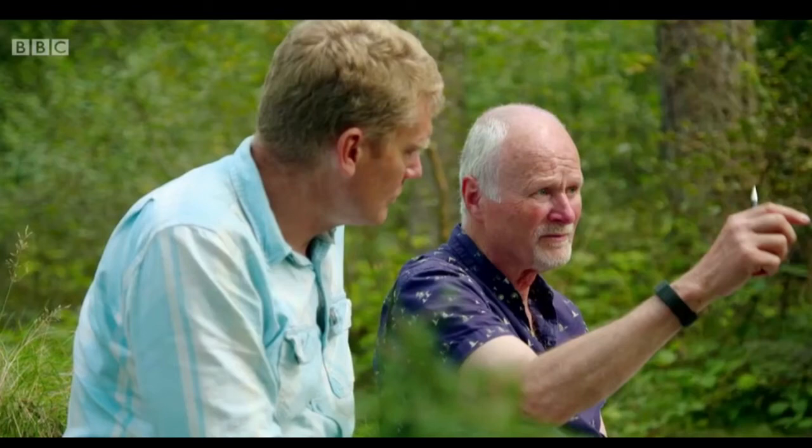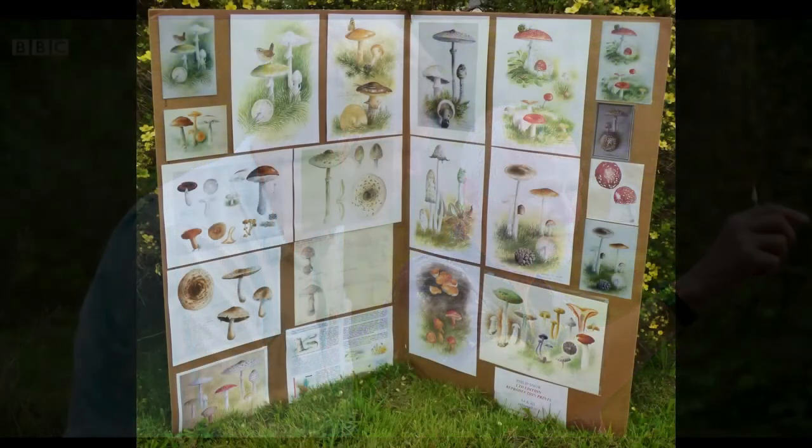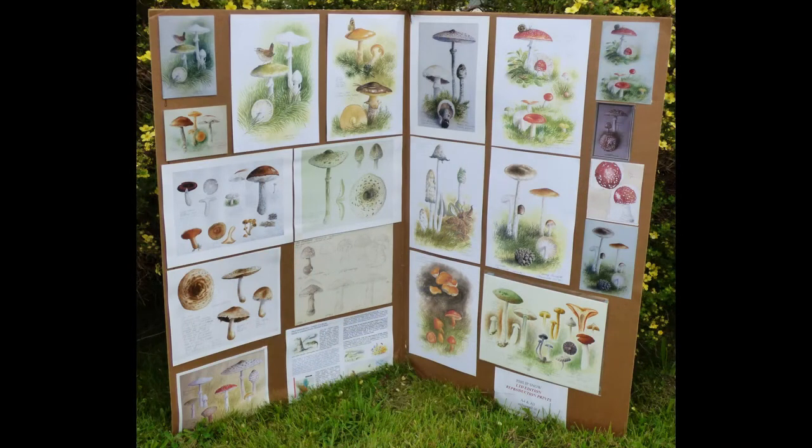This is me with Tom being filmed for BBC Countryfile a couple of years back, and we spent all afternoon being filmed in the woods whilst I sketched the squirrels, but only to appear on the screen for about a minute, I think, and they used the wrong sketch as well.